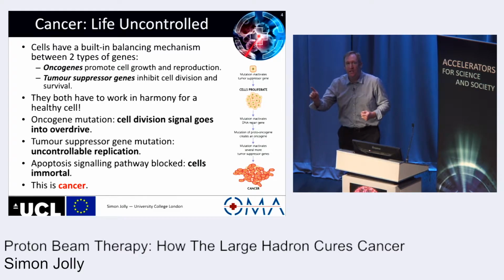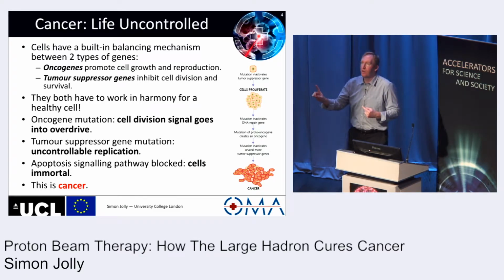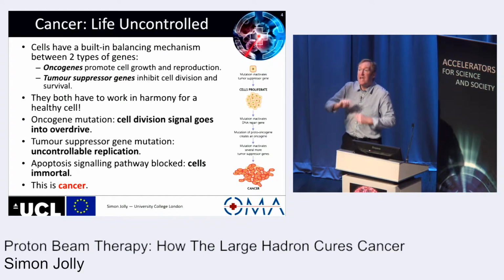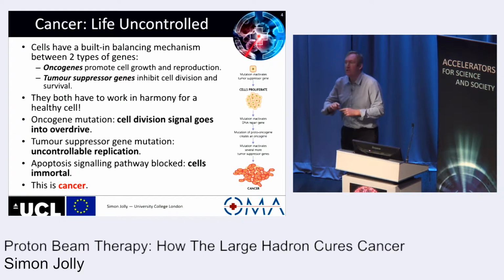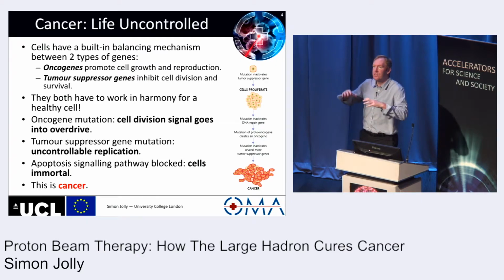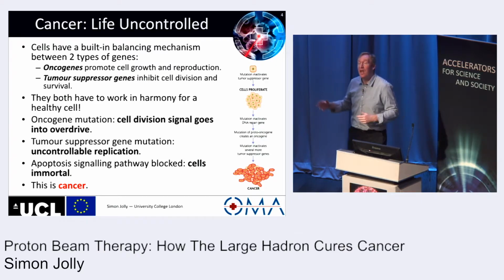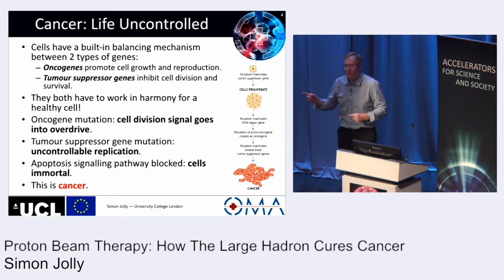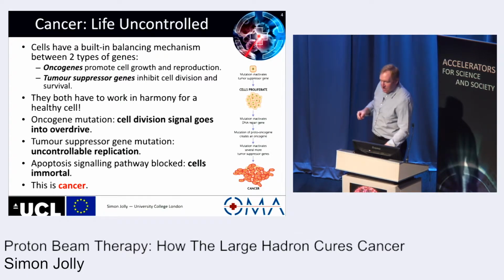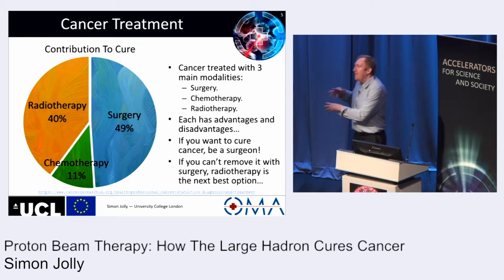But in a healthy cell, apoptosis should kick in at that point and say, okay, time to self-destruct, we've got too many errors. Now, if the apoptosis signaling pathway gets blocked, now you have a cell that is undergoing uncontrolled replication that doesn't know to self-destruct, and it's become immortal. And that's the basis of cancer. Now that's how we get to cancer.